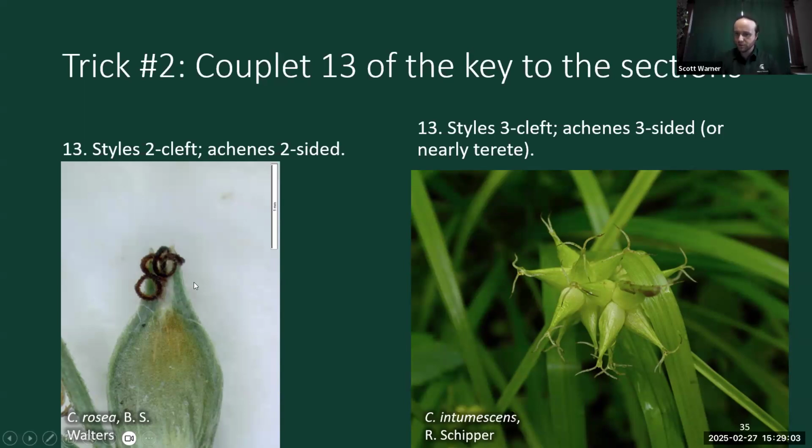So this is a 2-cleft style, whereas Carex intumescens, a very important wetland sedge, as you can see from the photo, has a 3-cleft style. Now, why is this couplet tricky? Because the style is an ephemeral part of the plant, it doesn't last long, it just shrivels up and falls off after pollination. So during most of the sedge identification season, these aren't really available. But there are a lot of characters that are correlated with having either a 2-cleft or 3-cleft style. If you know those, you don't have to belabor couplet 13. So what are those characters?